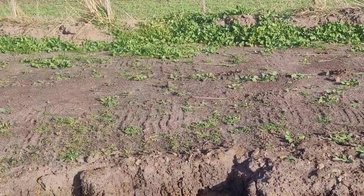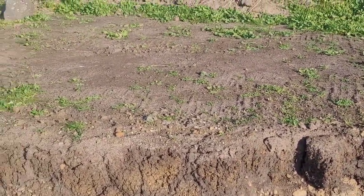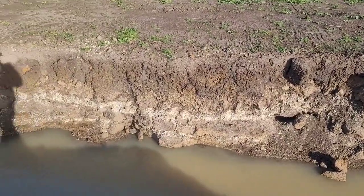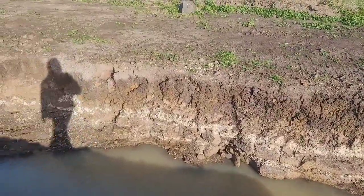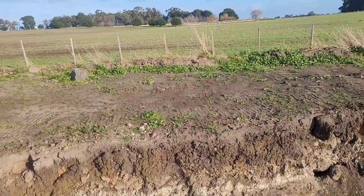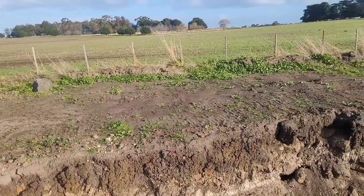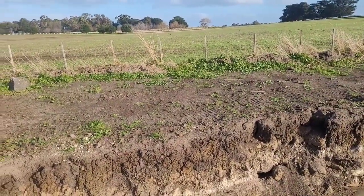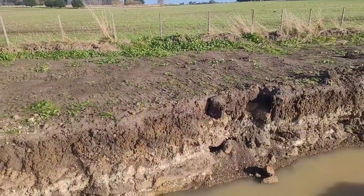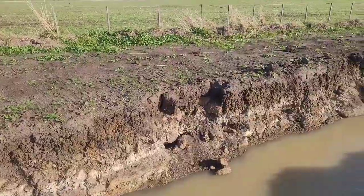So this is quite interesting. So this indicates that this time period's been quite dry. And obviously on the top of it we have another basalt flow. It's been weathered and turned into topsoil, but it hasn't been affected by the same arid environment that the calcrete did below.